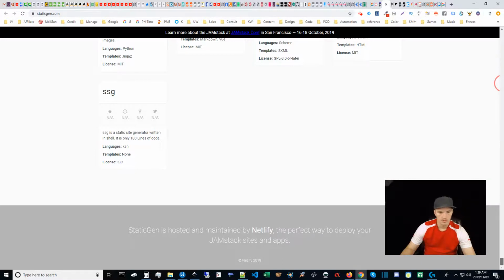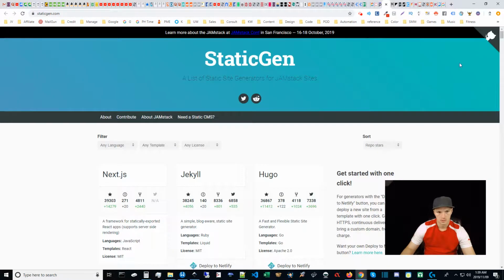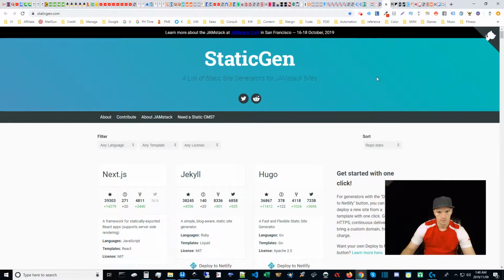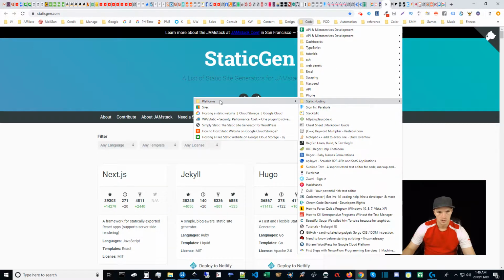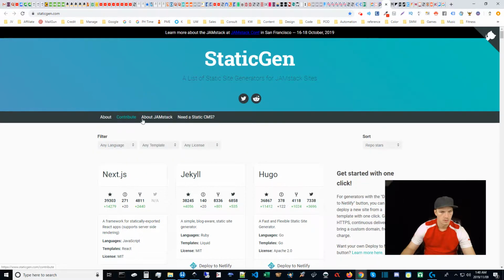StaticGen is hosted and maintained by Netlify. Perfect way to develop your Jamstack sites and apps. That's cool. I'm gonna bookmark that. Yep. Probably need to put that at the top. These aren't CMS, but I put this over here. Yeah.